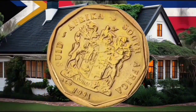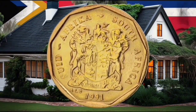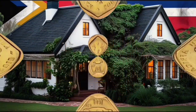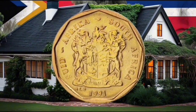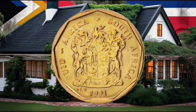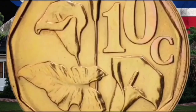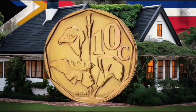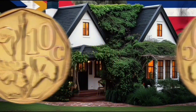On the obverse side, you'll find the coat of arms of South Africa, along with the name of the country written in two of its official languages, English and Afrikaans. This represents the multilingual identity of the nation at the time. The reverse side features a stunning illustration of the arum lily, a native South African flower. This image was chosen to symbolize the natural beauty and botanical richness of the country. Below the flower, the denomination 10C is inscribed.